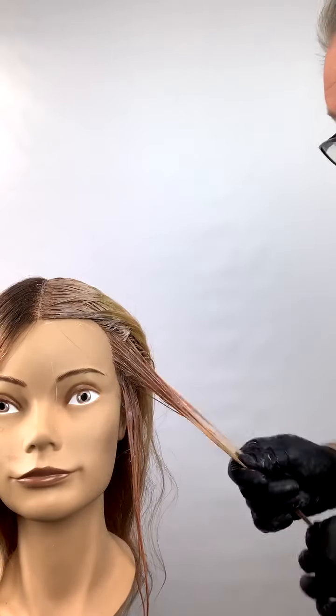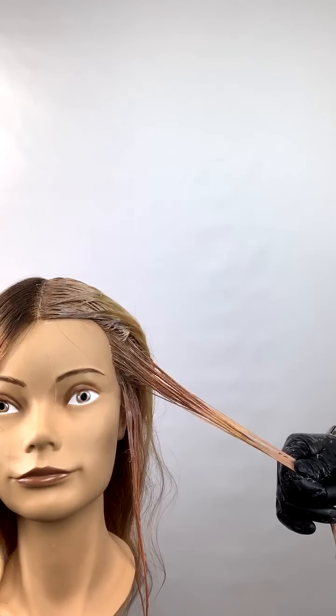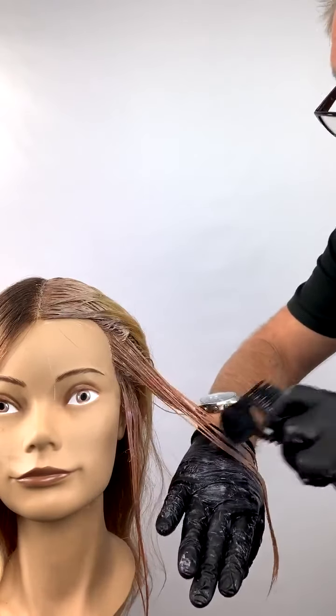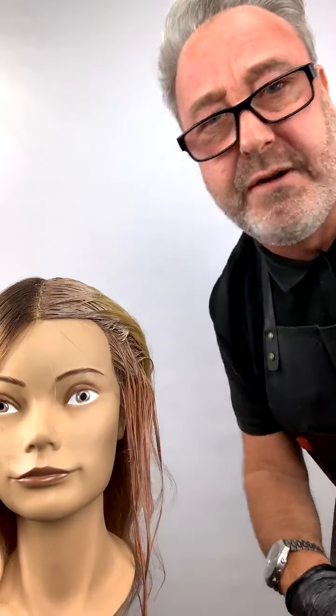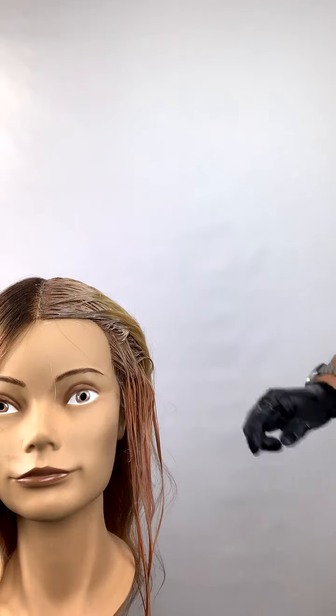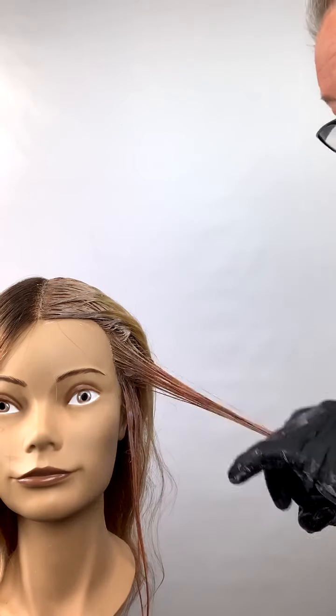So the great thing about Colour Touch is you can use it in lots and lots of different scenarios. You can use it for a demi-permanent surface. You can use it for low lighting. It's fantastic for low lighting. You can use it for colour corrections. You can also use it for grey blending.